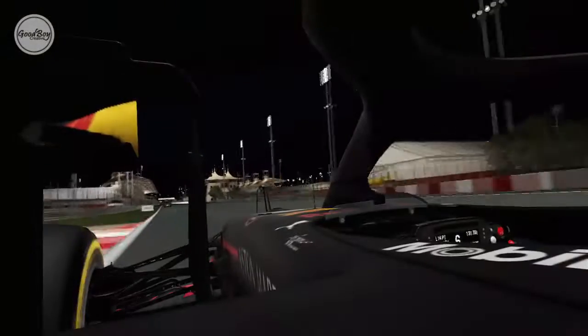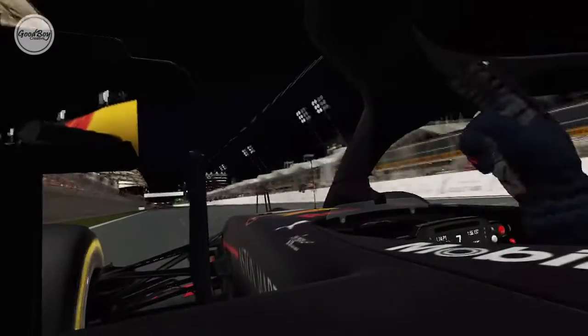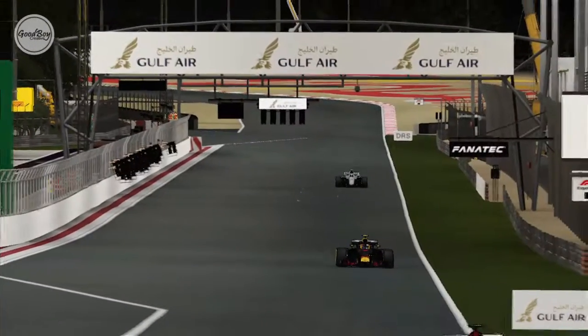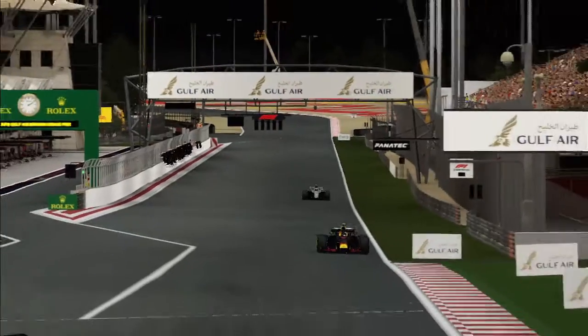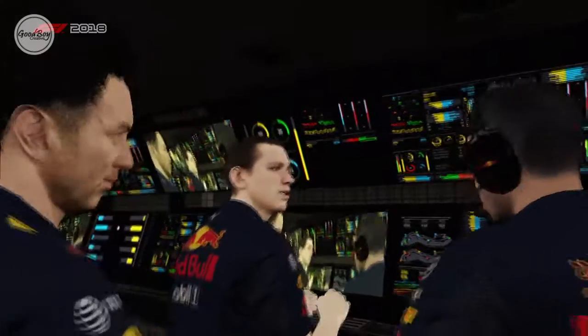There goes Bottas once again on Verstappen. Goes a little bit wide. Wins the Bahrain Grand Prix for a second win in 2018. Fantastic. A brilliant result. Well done. So another fantastic victory for Red Bull today.